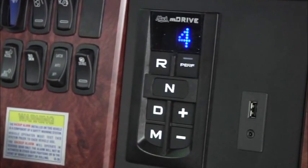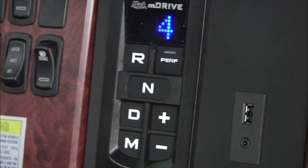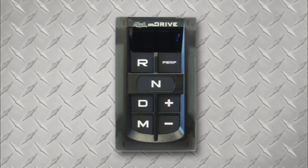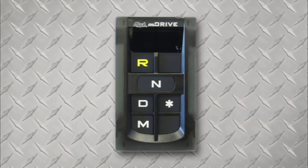If your truck is equipped with a Mack mDrive like this one, operate the transmission in automatic drive mode, which always defaults to the economy mode when operating under normal conditions. You'll notice on the premium shift selector: reverse, neutral, drive, manual, performance mode, and upshift and downshift. If your vehicle is equipped with the fleet shift selector pad, you'll notice that it has 5 control pads: reverse, neutral, drive, manual or hold current gear, and this one with the star is for limp home mode.